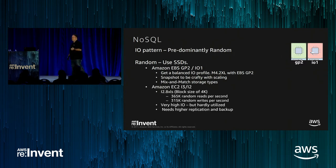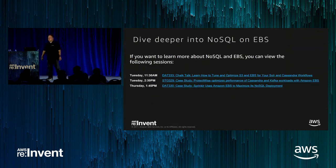You can use instance stores if you want, and there are some challenges with that, particularly if you're using Cassandra. It's not uncommon to use instance store with Cassandra, but when you have to rebuild your cluster, you've got to replay all your data, and you've got to retain more logs to be able to do so. So there's a balance there as well. In most cases, a lot of customers are seeing the advantage of going to GP2 or IO1 over using ephemeral store SSD. There are a couple of sessions here for the deep dive on NoSQL and EBS, two today and one on Thursday, if you want to get deeper into how to optimize for NoSQL on EBS.